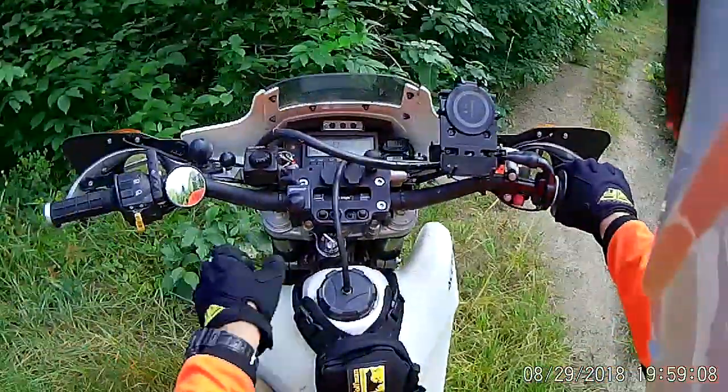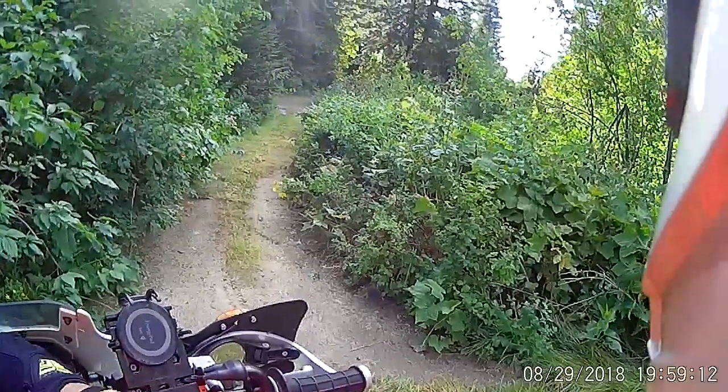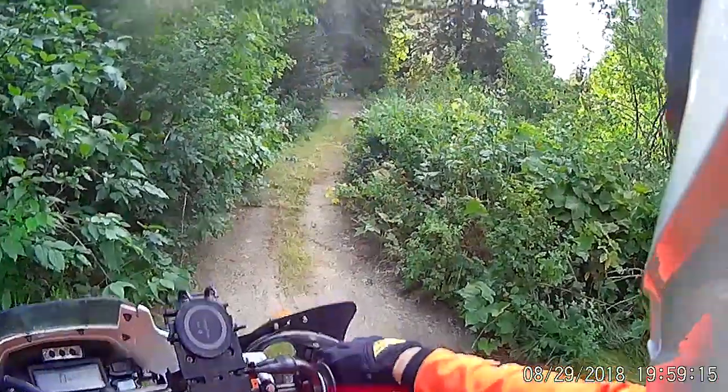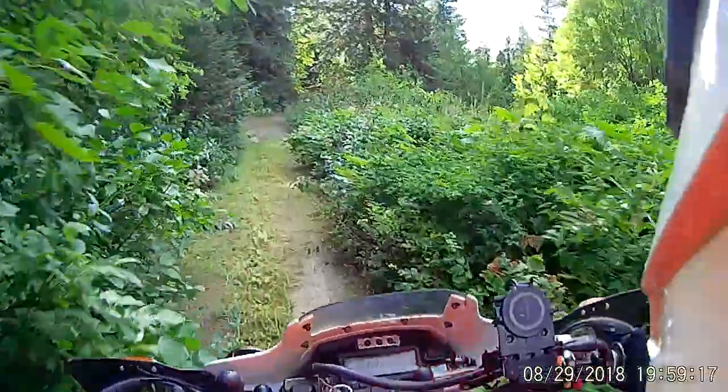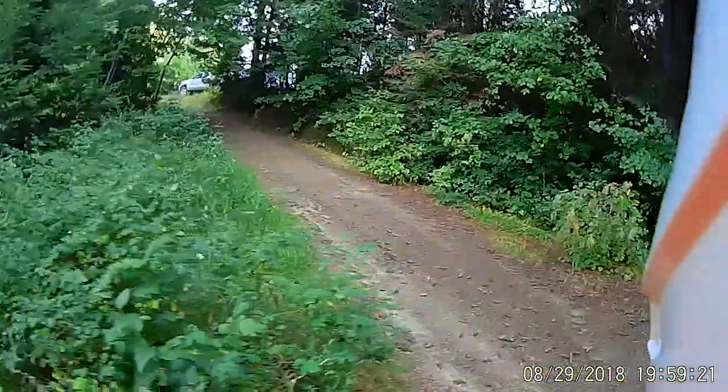Hope I didn't miss a turn. Yeah, I think this is right. I think the truck's right there to my left. Yeah, I just didn't see our tracks back there. It worried me for a second.